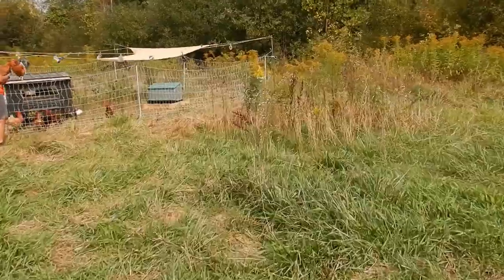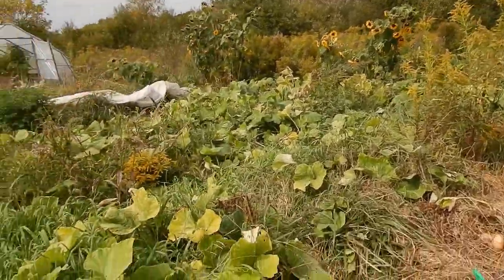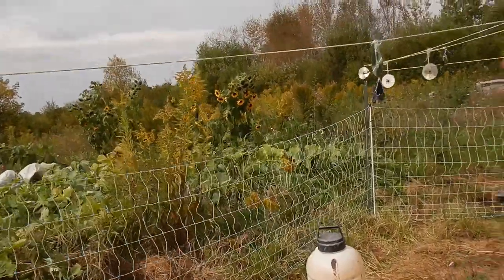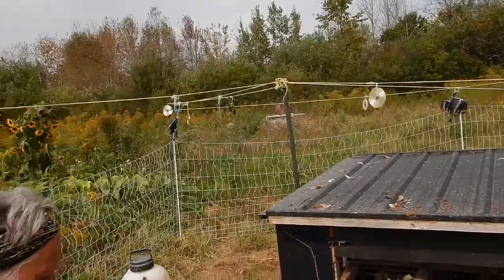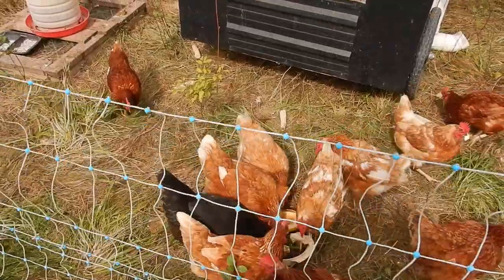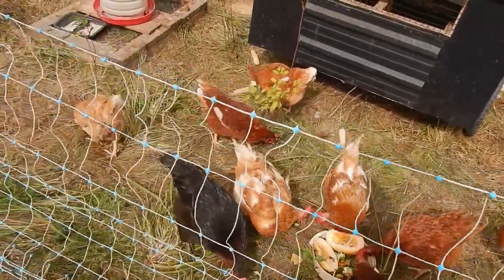So here's their treats today. Cutie. Here's Cutie. Okay, Kitty, there you go. There you go. And they're not just chickens, they're also pigs. Yep. Pig chickens.